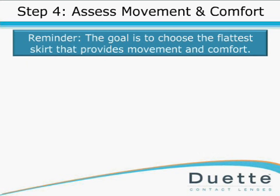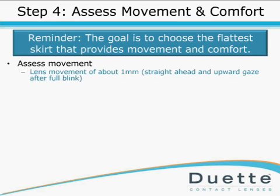Now they're back in your chair. Now you assess the movement. Remember, the goal is to choose the flattest skirt that provides the best movement and comfort. I want you to assess the movement first. The lens movement should be at least a millimeter, just like a soft lens, at that straight ahead gaze and the upward gaze. We want good centration, and we want no wrinkling at that skirt edge.